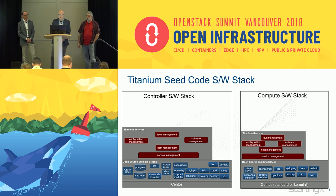Then we have some of the new projects that we'll be contributing under StarlingX. So these make up our middleware, what we call our middleware components. So fault management, configuration management, host management, service management, software management. And in the upcoming charts, I'll go through those in more detail.